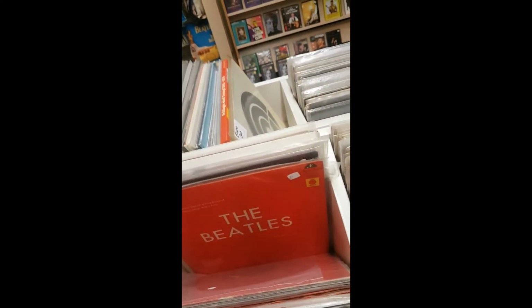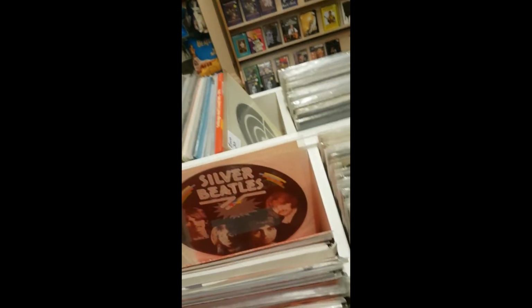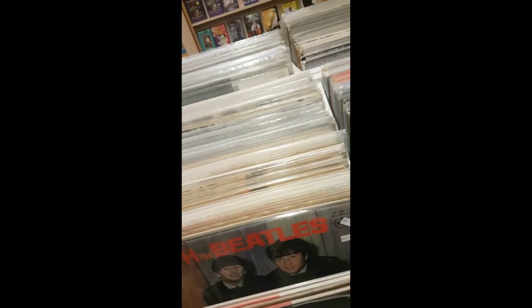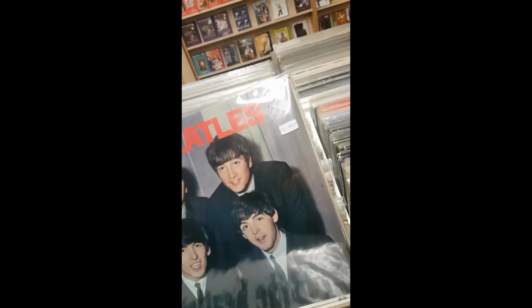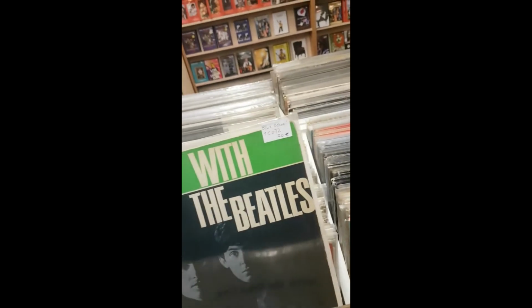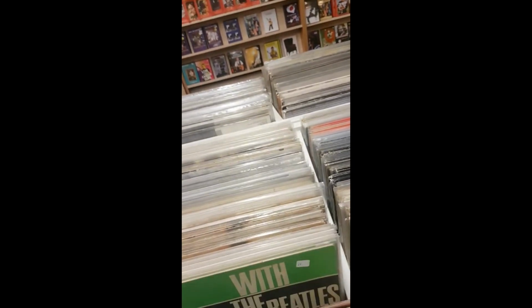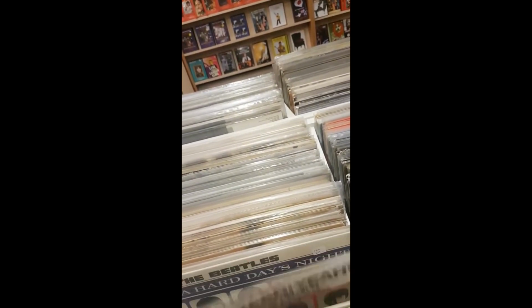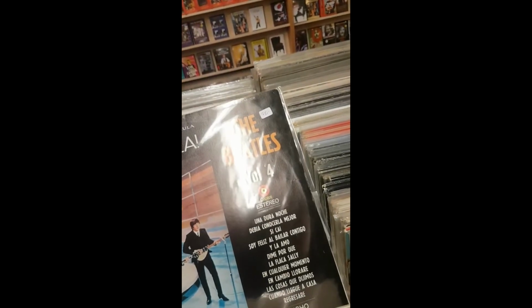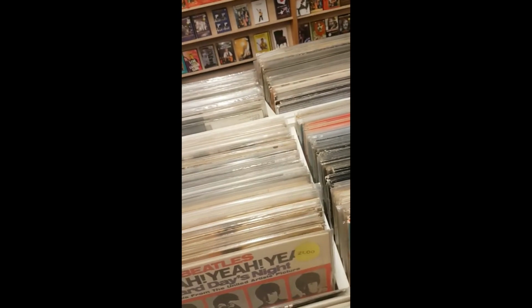30 euros for Beatles in Italy. Dutch made. Another Holland, American. This is a Japanese one. Only Japan. 45 euros on Apple. Well, I don't think it's a great deal. German one. American, German. That's a Mexican reissue. 25 euros.